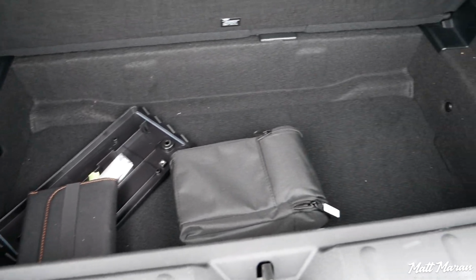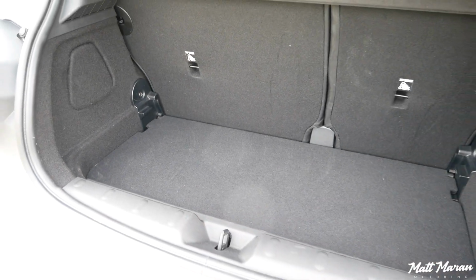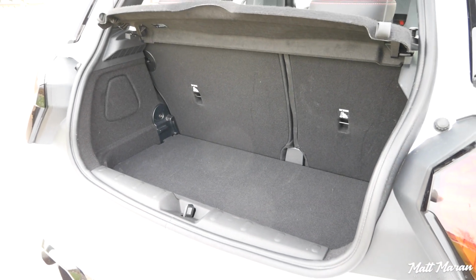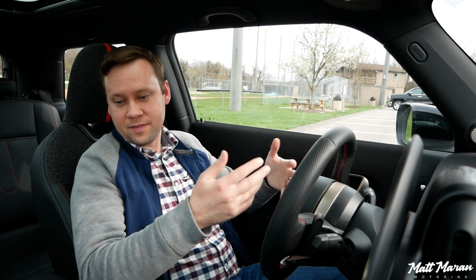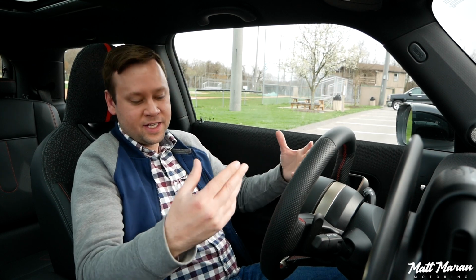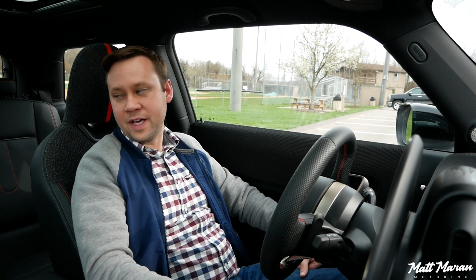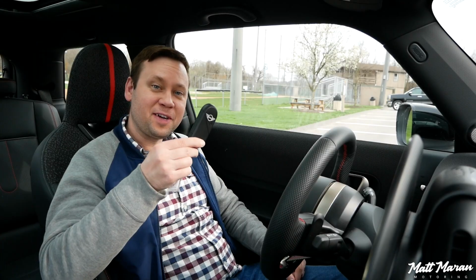Now, beneath the floor, there is an extra little cubby there, so that is certainly a nice little touch. But yeah, obviously, again, not a lot of space. And that is an area where some of the more practical competitors, even like a Volkswagen GTI, have a much bigger hatch than this. So just be prepared for that. But again, the charm of this vehicle is its small size, so I think everyone should be totally fine with that. And those seats do fold flat back there if you want more space too. But let's start up and go for a drive.